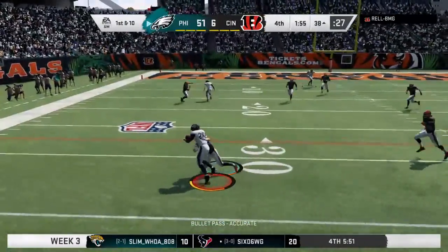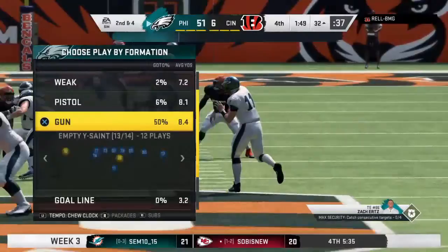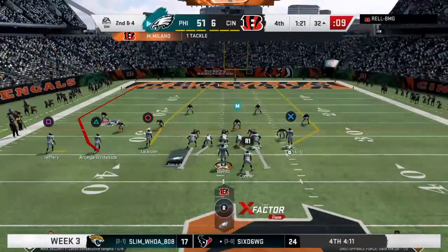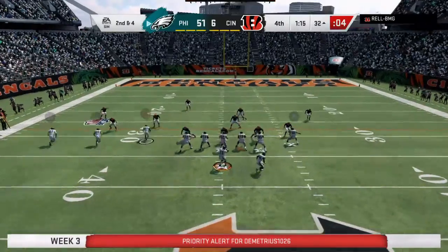Wentz. Left side here to Sanders. 6 yards on the pickup, and it'll be a 2nd down. I know most of the time when the ball's in the air, you're thinking wide receiver, tight end, but running backs, they can be a big part of any passing offense nowadays. 6 yards was the pickup on the last completion, so here's 2nd and 4.